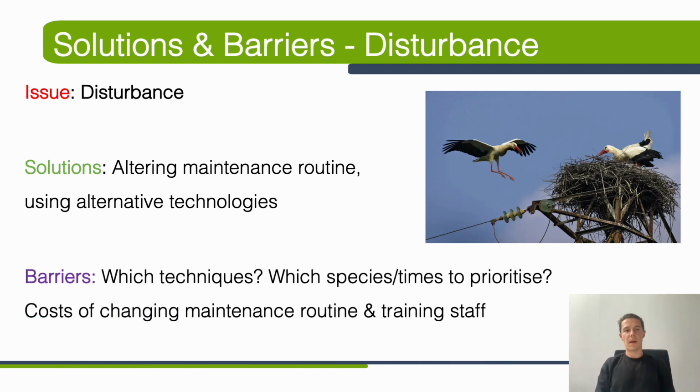However, when it comes to the barriers here, there certainly are some. For example, which techniques exactly to favor, which species and times to prioritize, and the costs and changing the maintenance routine and training the staff to be able to do this. Indeed, there's not necessarily a great deal of ornithological expertise within grid operators, and this knowledge must come from somewhere.